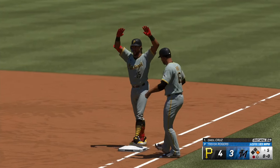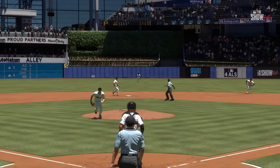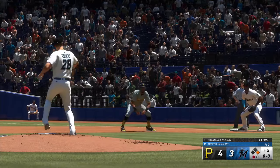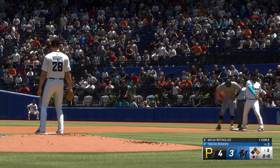Just kept it simple. Played pepper with the middle of the infield and took it back where it came from, and there's just no one there to knock it down. And now they've got some speed on first, so we'll see if they try to get him into motion. Up next for the Pirates, Brian Reynolds. Rogers keeping an eye on him.